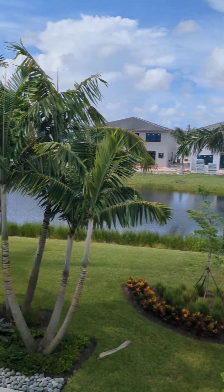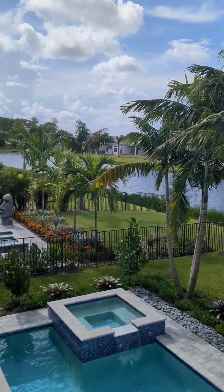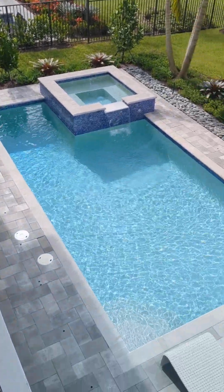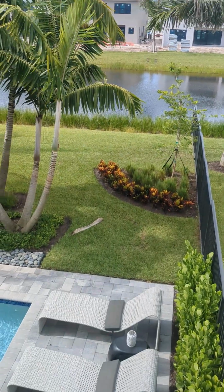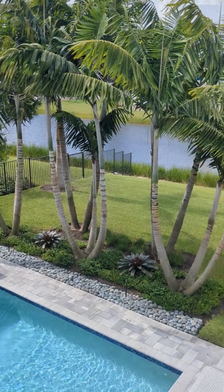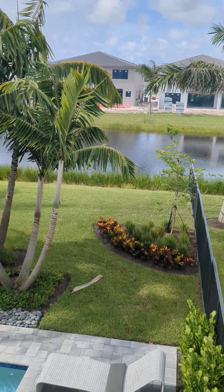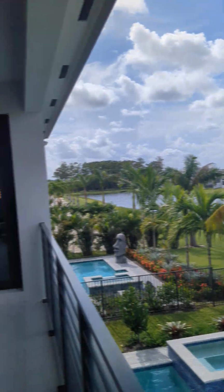Lots of houses being built. But you still have a lot of space between you and your neighbor. And kind of get a little overview of the pool and the hot tub. You have a nice size yard. Look at that, it's a nice size yard. You got plenty of space to play some soccer, set up a volleyball. Nice area for the dogs to play. And you're still far away from the neighbors.